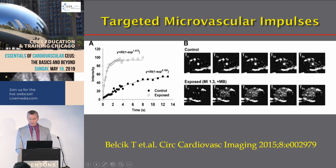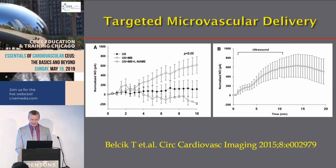Remember, this leg has no blood supply from the main iliac artery, but it dramatically increased the collateral flow to this skeletal muscle, such that now it's got normal perfusion again. In fact, when he compared it to the contralateral normally perfused side, this had better perfusion than the side that had normal blood flow to it. So these high MI impulses were creating nitric oxide release.